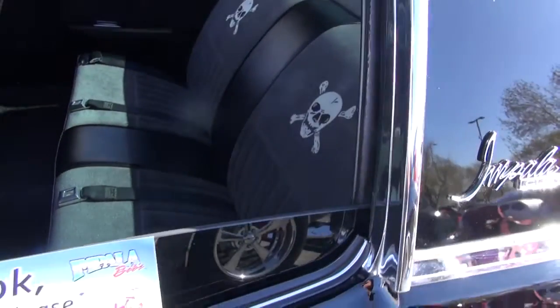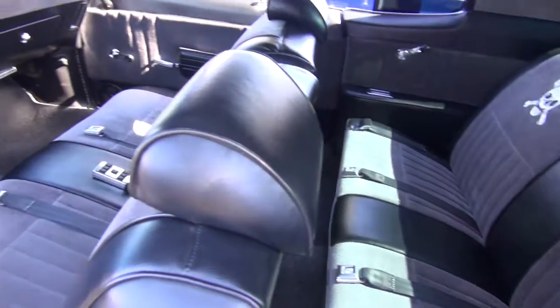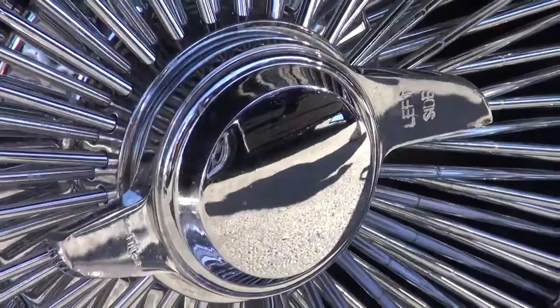I got a 1970 Impala. We built this from the top to the bottom. No modifications on it. It's a stock 400 with a 400 transmission. It's just a good all-around car. It's got 157,000 miles on it.